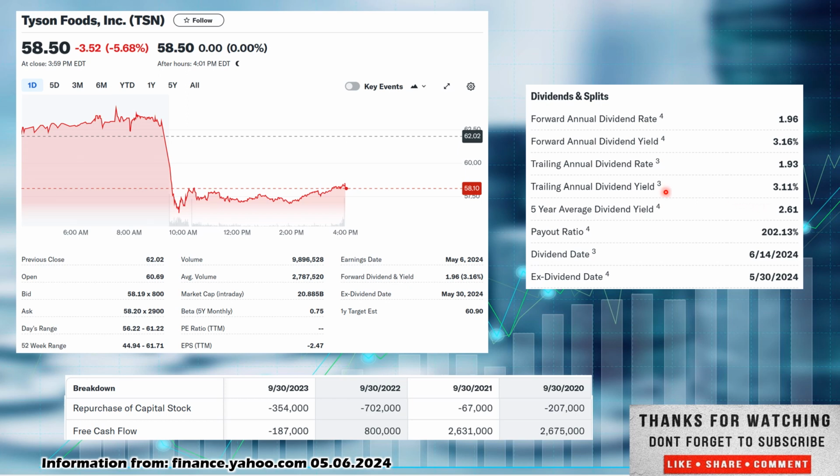We compare it to the current 3.16%, or over here forward annual, 3.16%, same number. And since it is higher than their 5-year average, that speaks to some undervaluation. Dividend yield theory is inversely correlated. So 3.16% higher than their 5-year average, that speaks to undervaluation. If this number was under their 5-year average, that would speak to overvaluation. So according to dividend yield theory, this one is potentially undervalued.